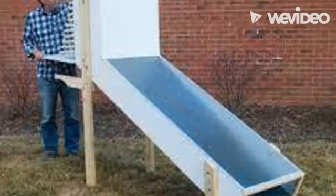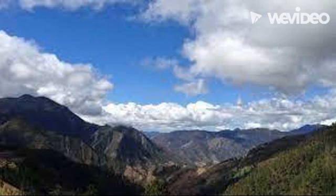And for my Eagle project, I am building a solar dehydrator, which is a structure built out of wood that dries food for preservation. This solar dehydrator will be used by people living in the remote areas of the Dominican Republic, where their communities have been neglected by the government because they live in such a remote area.